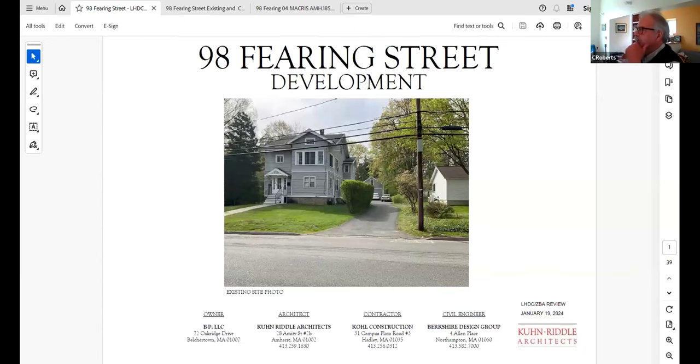Okay, is everybody seeing the cover sheet here? Are folks seeing the cover sheet?